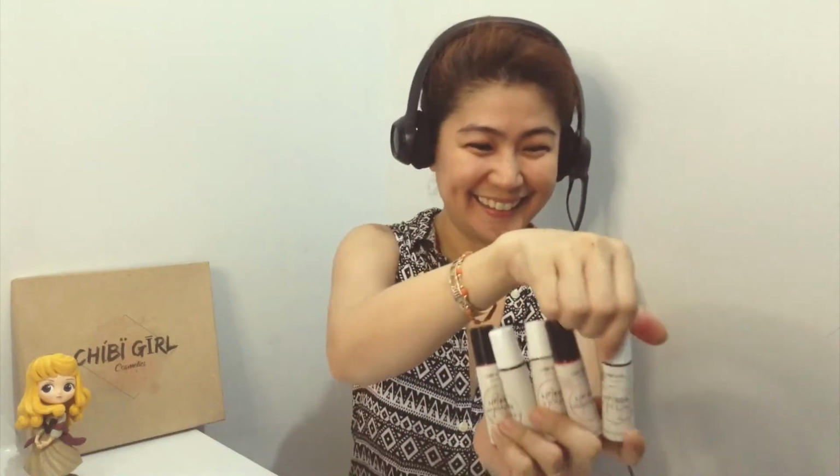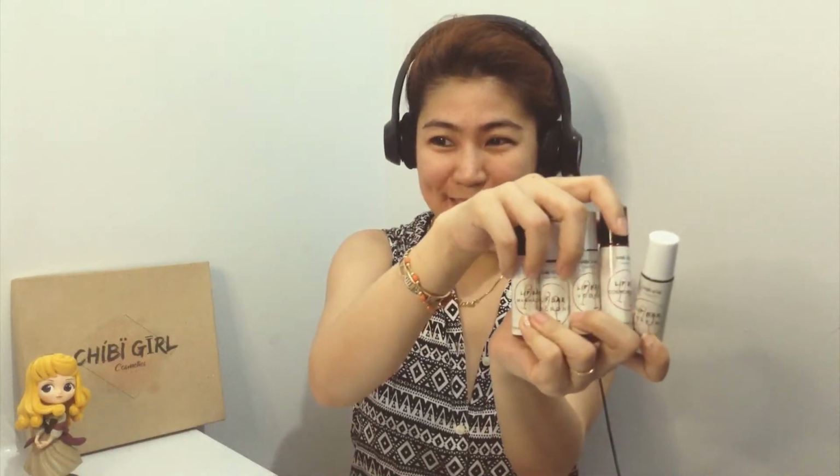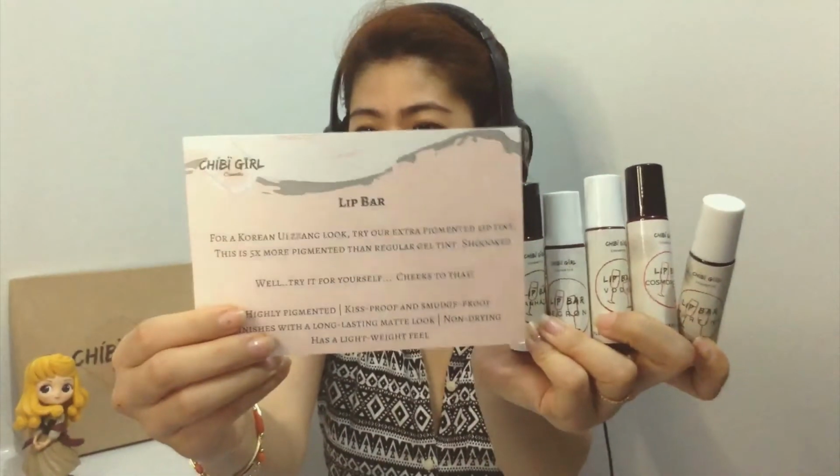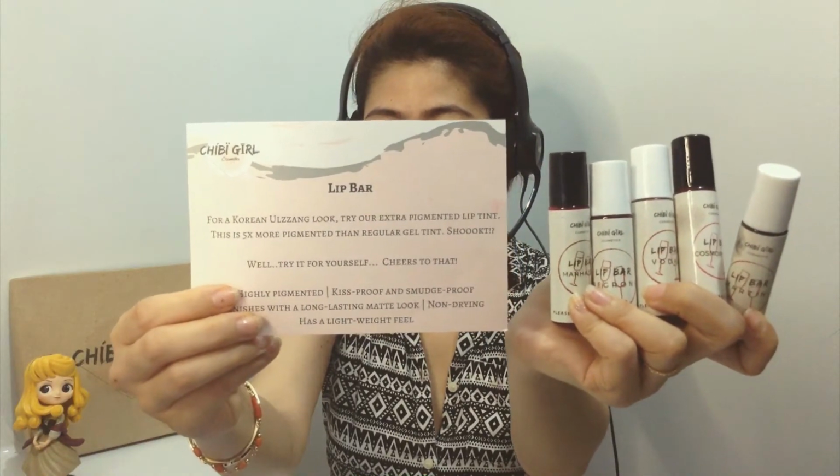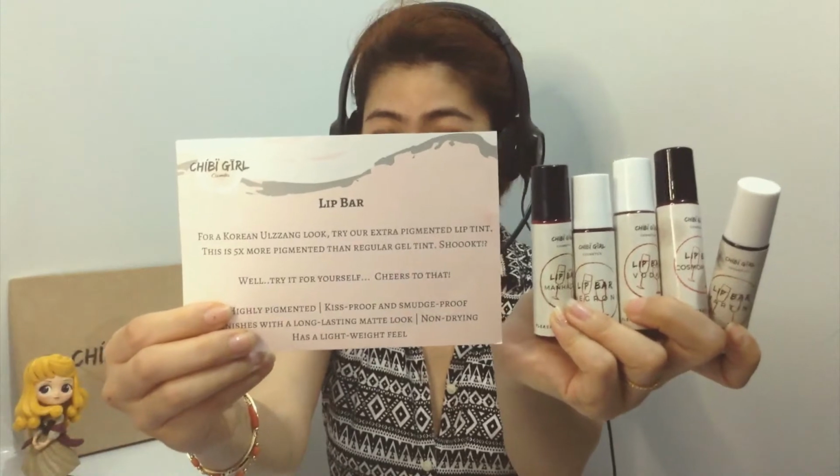So we start off with Lip Bar. Lip Bar has five variants. So we have, show you. So, ito ang ating lip bar. We have Manhattan, Cosmopolitan, Vodka, Martini, and Negroni.